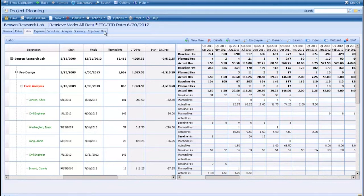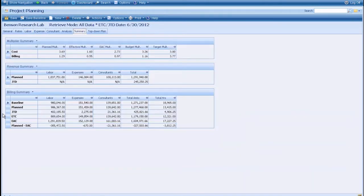But then we can also move down to our summary tab and see the summary of all of those hours at a billable value or at a cost value. So in this case, here's the billing summary. The baseline for the job was 1.271 million. I have a current plan value of 1.277. Job to date I've spent 425,000.